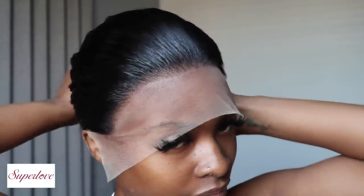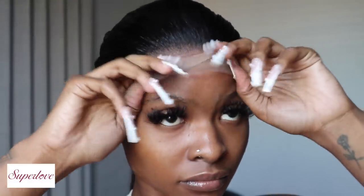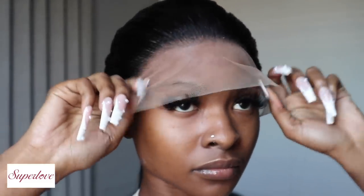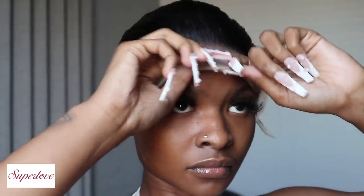Here we go. Now guys, this wig is a beautiful wig, a good quality wig. I really, really enjoyed styling it, and as you can see, it just looks so good already, and it's not even installed yet, you know.